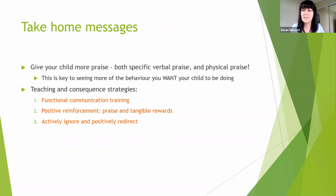So a couple of take-home messages for today, and then we'll finish off. The big one: if you take anything away from today, give your child more praise, both specific verbal praise and physical praise. They will eat it up. It will be good for them, it will be good for you, and it'll be great for your relationship. It will reduce your stress, because focusing on positive things is always good for lowering stress levels. This is really key for you to be able to see more of your child doing what you want them to be doing.